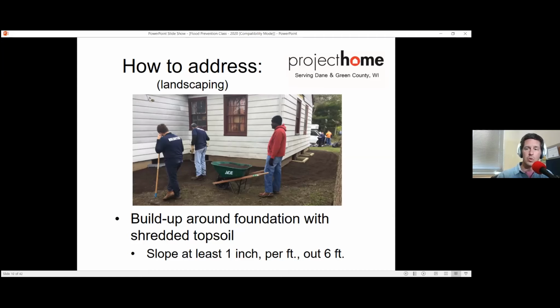There is a rule for that slope. You want it to be at least 1 inch per foot out 6 feet, extended out 6 feet from the foundation wall. So do I measure that exactly every time? No, but if I can see a good, strong, positive grade, I know I've at least achieved that. As long as you can see a good positive grade, that is what you want, but that's the technical definition of what you want.